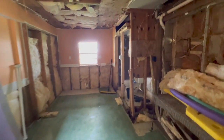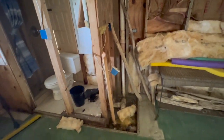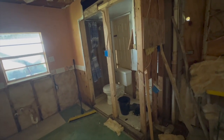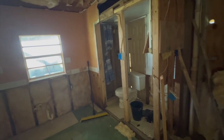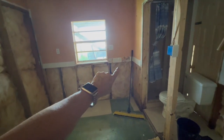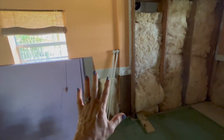So it has a small bathroom. We're going to reconfigure that bathroom, bring it out a little bit here, so it will be a little larger. This is going to be like an efficiency apartment when we finish. If they buy it, they can rent it out as an apartment or 2 extra bedrooms. I'm going to put a small kitchenette right here, probably an under-the-counter refrigerator, sink, and then stovetop. And here I'm thinking to utilize this space.